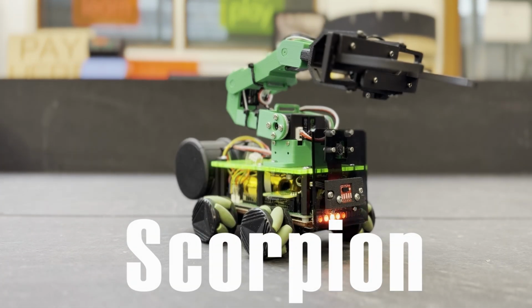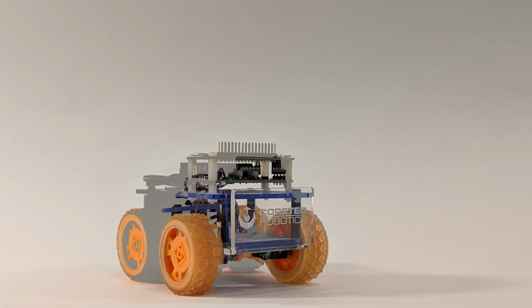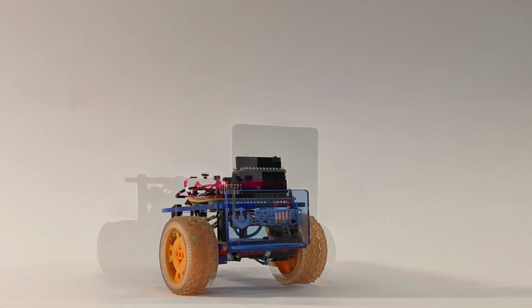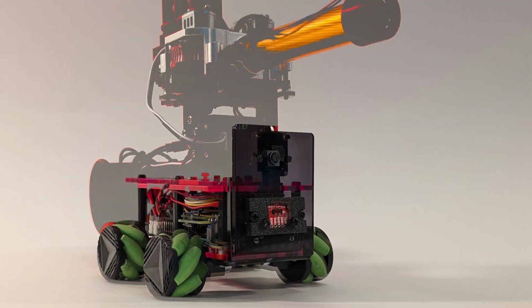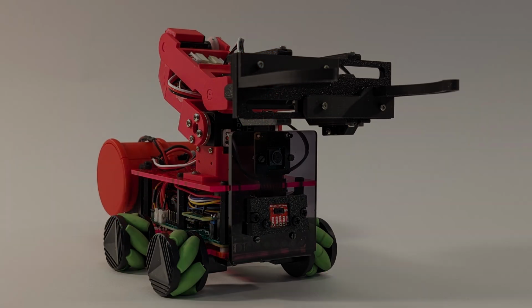This is Scorpion, the only robotic solution you need for any crisis situation. With a long heritage, based on the highly successful Tiny 4WD platform from Cortec Robotics, Scorpion is the obvious choice for any agency seeking the best.